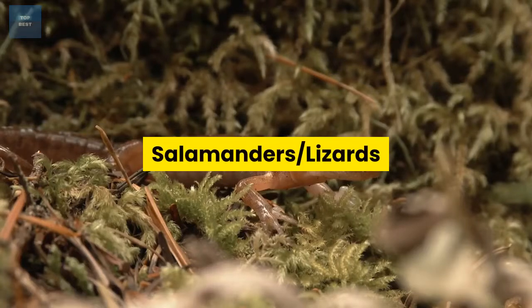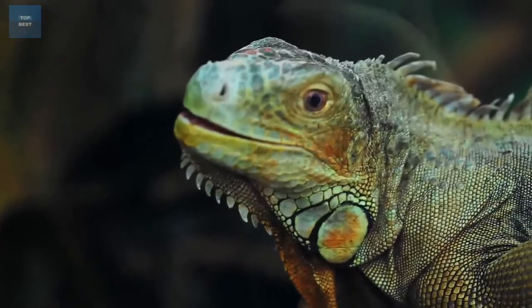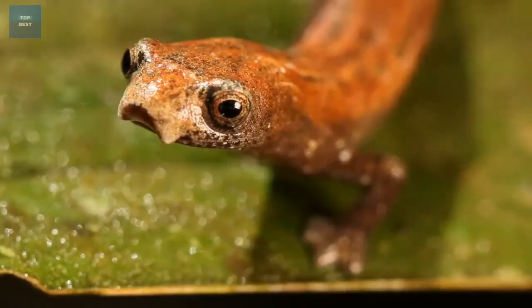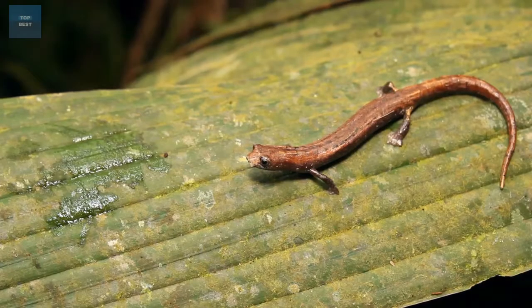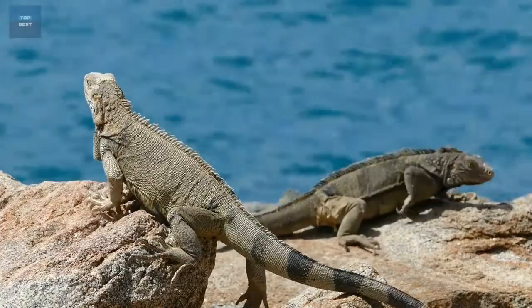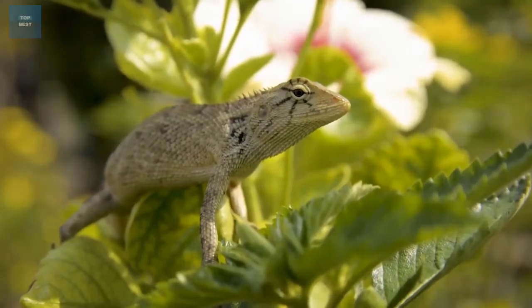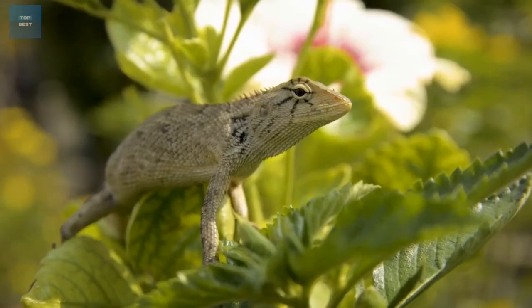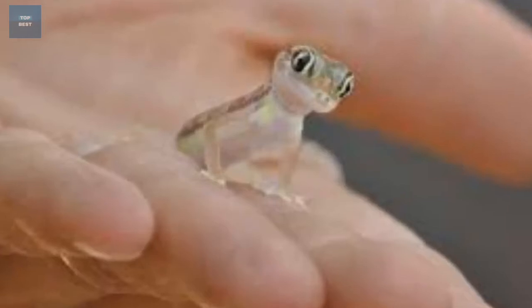Number 2. Salamanders and lizards. The biggest observable difference between salamanders and lizards is their skin. Lizards have scales, but salamanders have smooth, slimy-looking skin. This is because they are amphibians, and spend a lot of time in water, unlike lizards, which are terrestrial. Lizards also have external ears. Both lizards and salamanders lay eggs, but only lizard hatchlings look like a smaller version of the adults, and only lizard eggs have hard shells, while young salamanders resemble tadpoles.